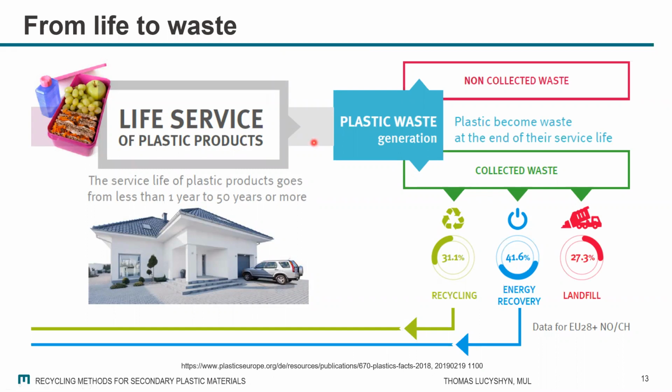And then we have two options. Non-collected waste, of course, is not what we want. So it's just littering or going somewhere. And then plastic becoming waste can be collected waste. And here in the collection of waste, we also have some options. We can go for recycling. We can go for energy recovery, which is currently in Europe the biggest share. And still there is a lot of landfill happening.